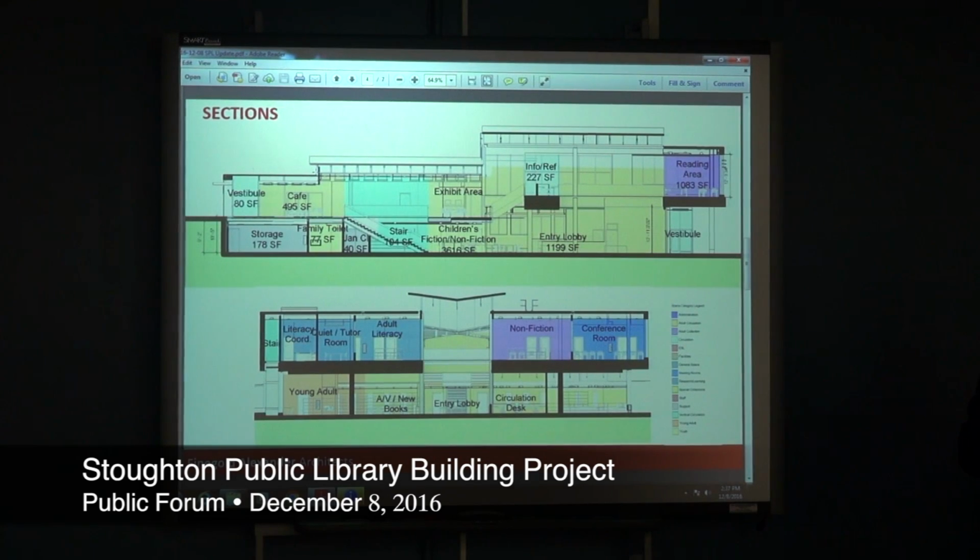These are what we call building cross sections. But the most simple one I'm just going to explain here is this kind of cross section here, because that kind of encapsulates the whole thing. So here you see, this is the entry lobby here. As I mentioned, that was the circulation desk. This is the stair that exists right now. And you come up here, and then, of course, this is the secondary entrance from the rear parking lot up here. So here you can see this is all the sort of main lobby area here. And then as you come through this area here, the meeting room is just behind here. Then we go another half flight steps up, and then all of that is the new adult section here.